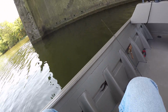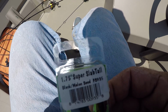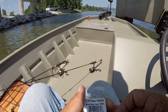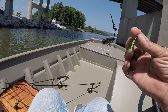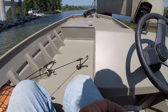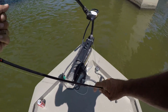He thumped it too. It was a thump, no doubt about it type strike. Alright, I changed colors right there and I'm being successful now a little bit better. Anyway, this is a 1.75 super slab tail. Black melon seed is the color. They're liking it. It's just a kind of a dark green on the body, and the tail is just chartreuse with a little pepper in it. They're responding to it. It's one of them color things.